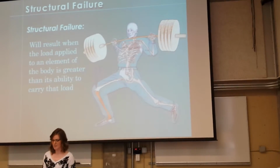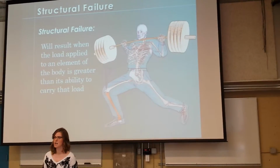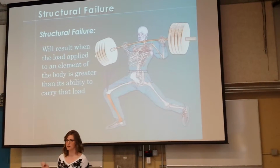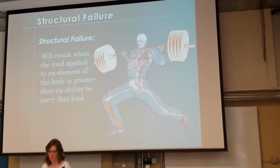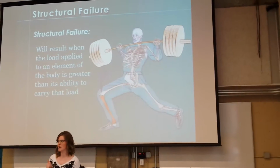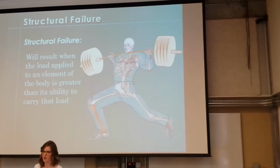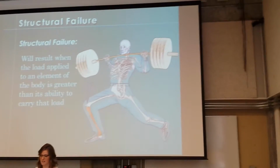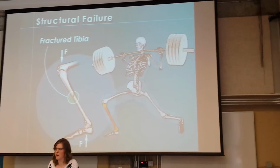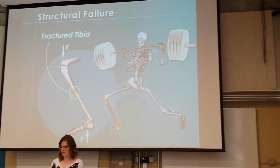So we can do experiments on, say, cadaveric specimens to determine what loads perhaps the tibia can sustain. And once we know what loads they can sustain, then we could calculate, in a scenario like this, what are the loads that would be on the body in practice. And if those loads are greater than the injury tolerance of the tibia, then you would get fracture. This is what we consider to be structural failure, this breaking or tearing of one of the structures within the body.